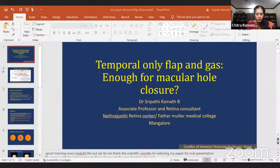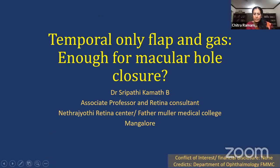We have the first two speakers who are going to be debating, and we have Dr. Sripathi Kamath, who is the Associate Professor of the Retina Department at Father Muller Medical College and Netrajyoti Retina Center from Mangalore. And his topic is temporal flap and gas needed for better functional outcome. And contradicting him is Dr. Jatinder Singh, who is going to be telling that the inverted ILM and air is enough. So shall we start the first set of debates, and please stick to your time.